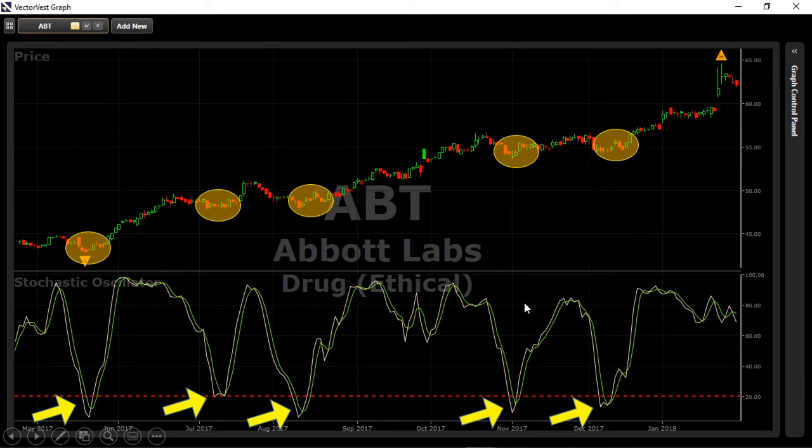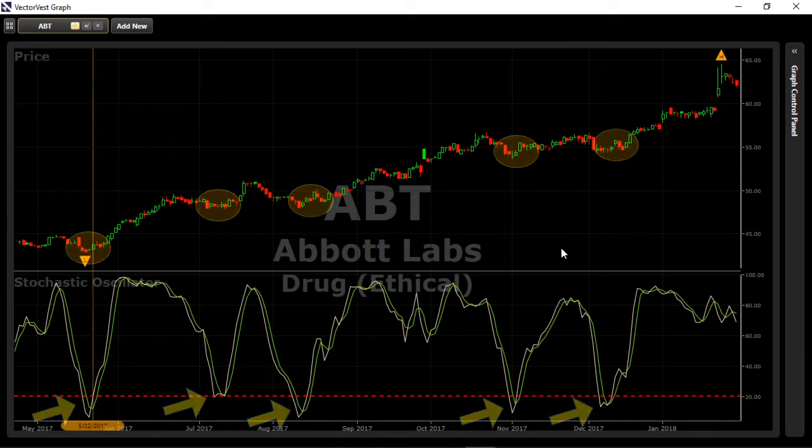That's what these indicators are for. They help us make sense of price more than we can kind of do ourselves with the naked eye. So yeah, that little pullback there, according to the stochastics oscillator, is considered oversold. All right, and it's again somewhere near a nice buying opportunity.